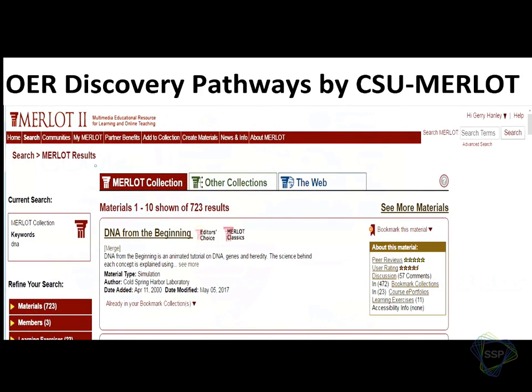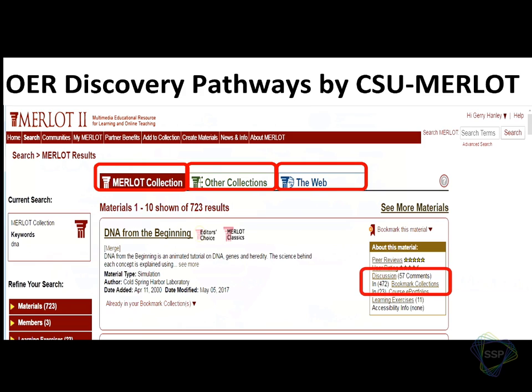And this is Merlot. We have about 80,000 open education resources in the Merlot collection. When I type in DNA, you get a bunch of results, and right away it simultaneously searches all these other collections. You click on that tab and you'll find DNA materials in other collections. Then this is our smart search going out to Google, getting instructionally related materials. You can look at how to do discovery in a single platform from multiple resources, whether academic, web, or whatever.